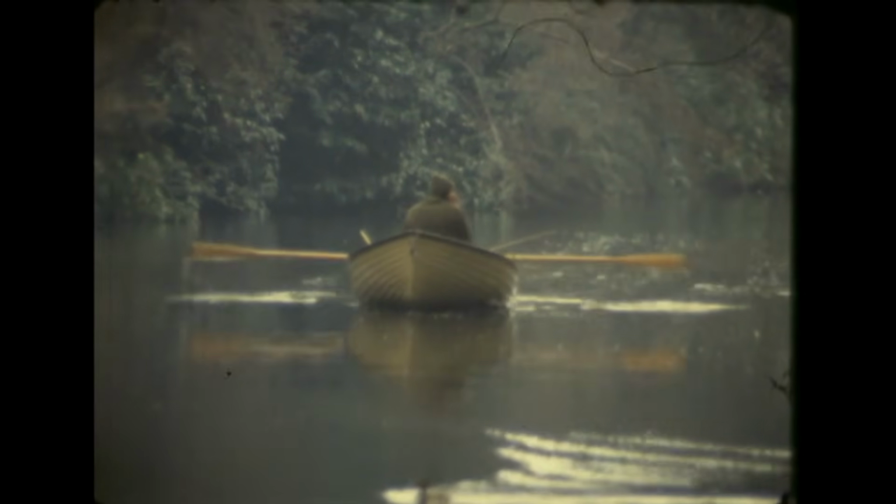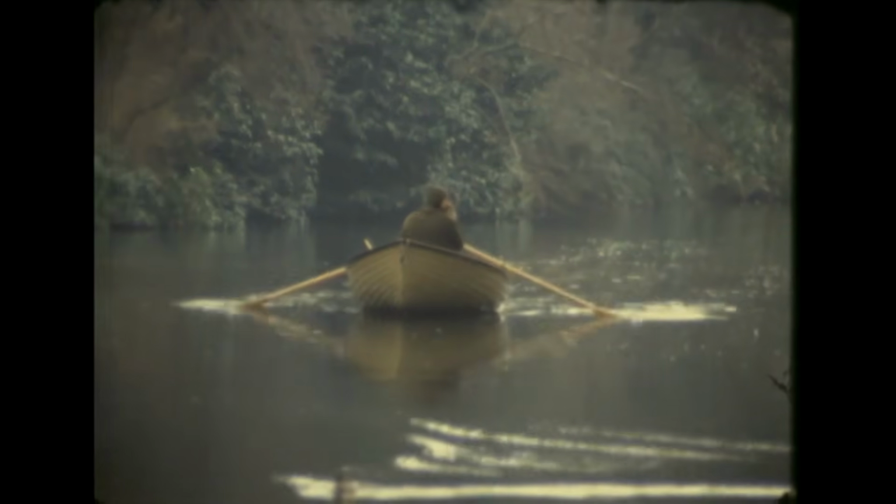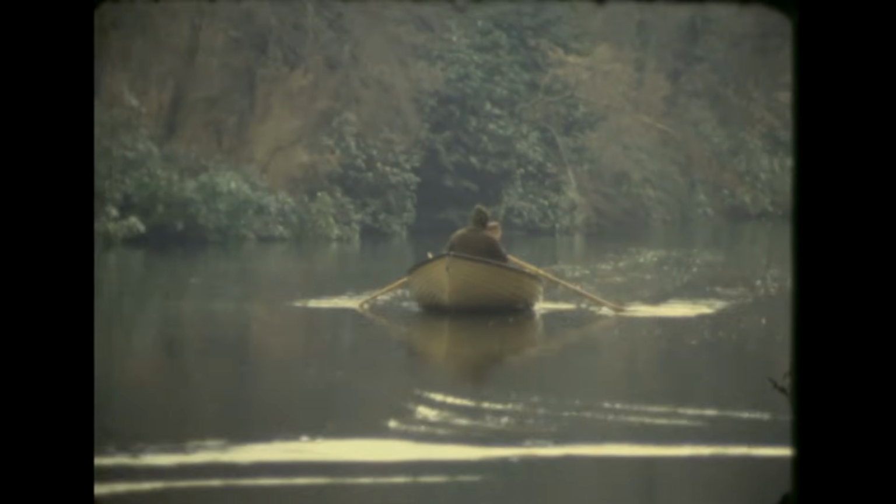There's a duck. See it going up? That's a nice duck. Very nice. But the nesting sites here are fantastic.